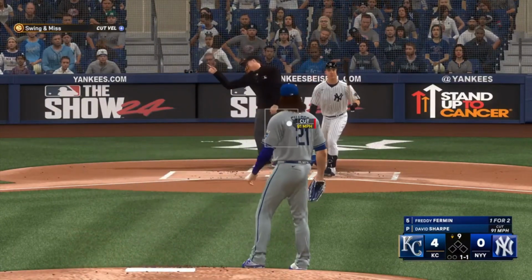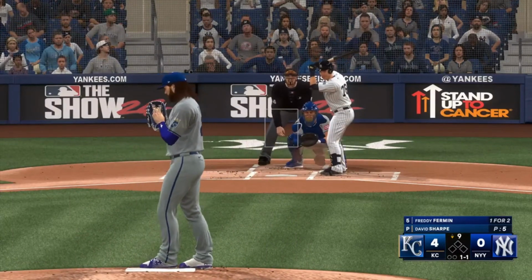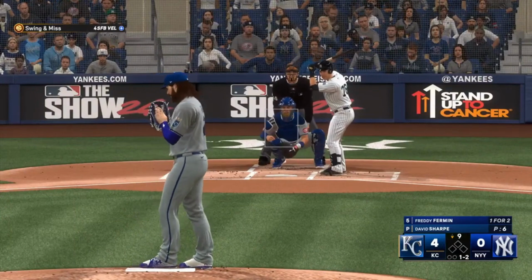A swing and a miss, and that's strike one. No, he's really working that inside corner with the cutter. I tell you what, I hated that pitch. So tough to get the barrel to and to keep it fair. And strike two. And a pitch.